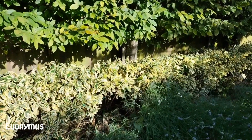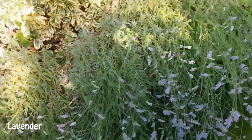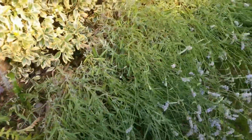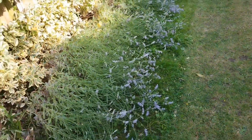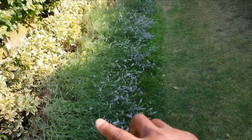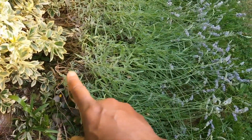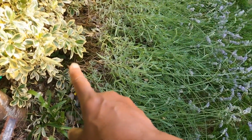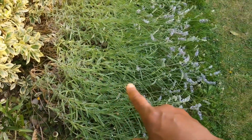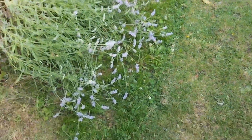This one's a variegated form, and beneath it we have the lavender. It's interesting because I have lavender on both sides of the garden. This lavender is probably about 8 or 10 years old, and the base of it is actually really quite close to the Euonymus, but over the years the lavender has grown out and it takes a long part into the lawn.